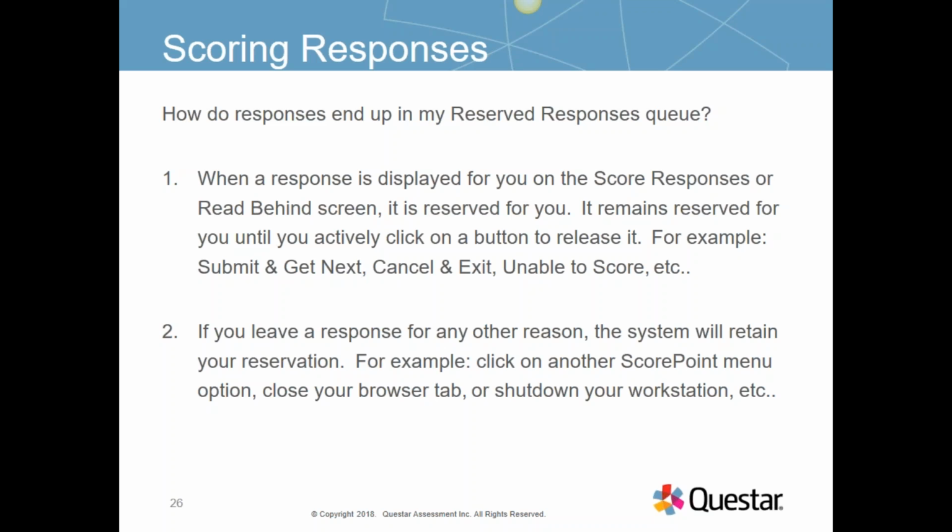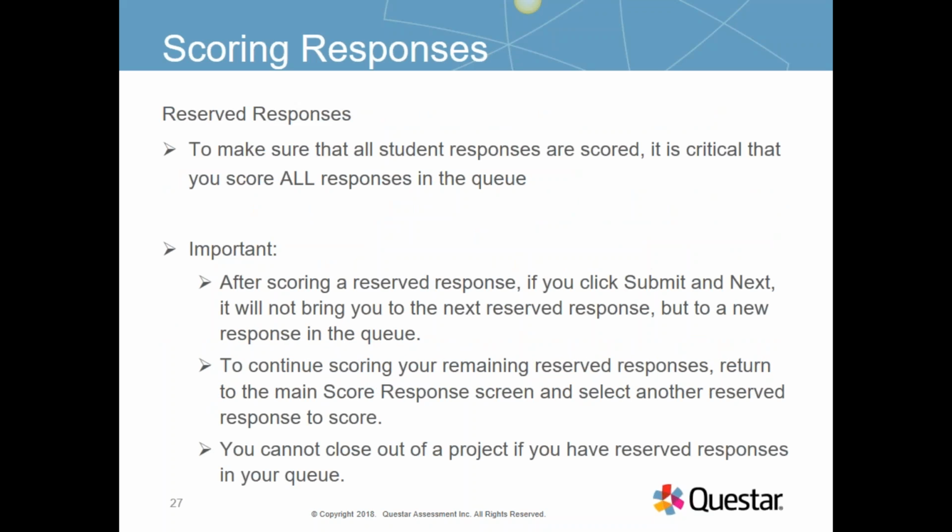it will retain that reservation for you until you score it. Now, another question that tends to come up is, what if a reader left for the day and they left some items in their reserve response bin? Well, as a scoring director, you do have the ability to release those reservations, and we'll talk about that when we get to the scoring director section. Because again, we don't want to leave any of those reserve responses in anyone's bin, because otherwise we won't be able to close out a project.